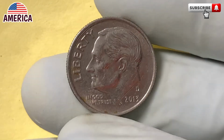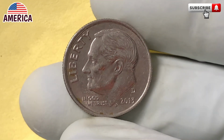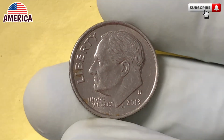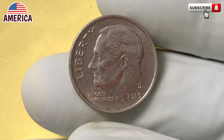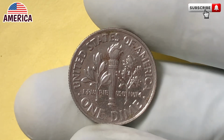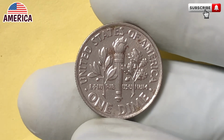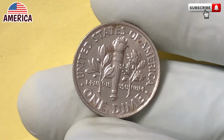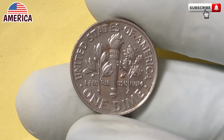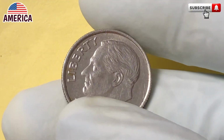Uncirculated 2013 dimes. If you have a 2013 dime that's been carefully stored and has never been used in circulation, it could be worth $10 to $50, depending on its condition and whether it's been graded by a professional service. Minting errors. If your 2013 dime has a minting error like a double die error or off-center strike, it could be worth $100 to $500, or even more, depending on the rarity and severity of the error.